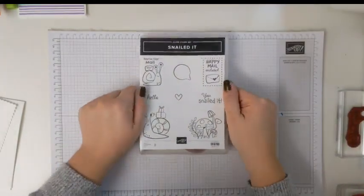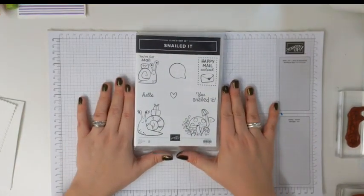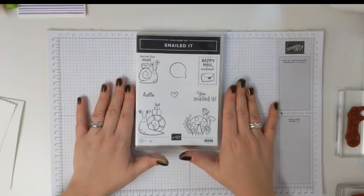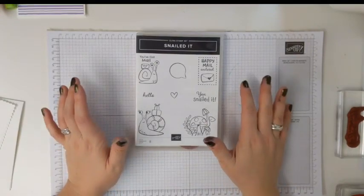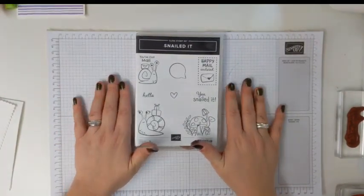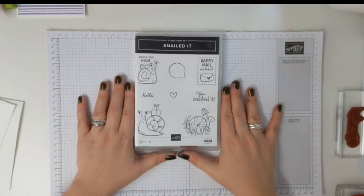was this, Snailed It. It's from the mini catalogue. It's part of the Snail Mail suite, and it is too cute. It's so irresistible. I've tried really hard to not buy this, but it jumped into my shopping basket, and I'm really glad I did. I had a little play yesterday, and I'd love to show you those cards, but they're indoors. You'll see them on my blog very soon.